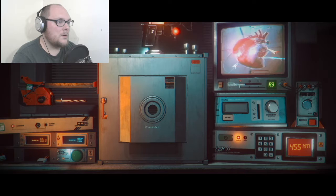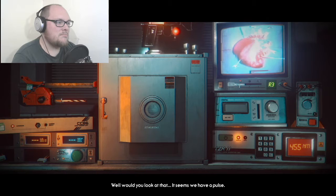Well, would you look at that? It seems we have a pulse. Rhythm is stable. There's no activity registering in the core. It's possibly damaged. Let's push further. Maybe not. Maybe we should just leave it. Maybe that's a good idea. Maybe we should just leave it.